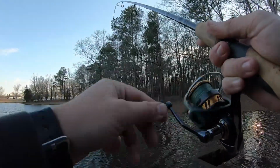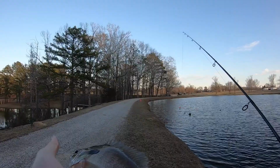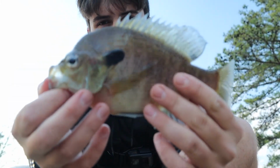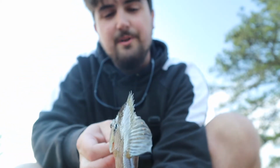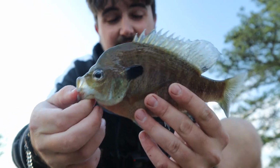Oh, big brim, big brim! Oh, giant mondo brim. Oh, that is a bruiser. Look how big that guy is. I was actually considering not keeping this guy because I thought he might be good for the spawn, but he's pretty skinny. He's not exactly the healthiest looking bluegill ever, so I'm gonna go ahead and take him out since he's not that wide shouldered, beefy guy. He's big, but he's just not beefy. We're gonna fry him up. You two are going in the fryer.